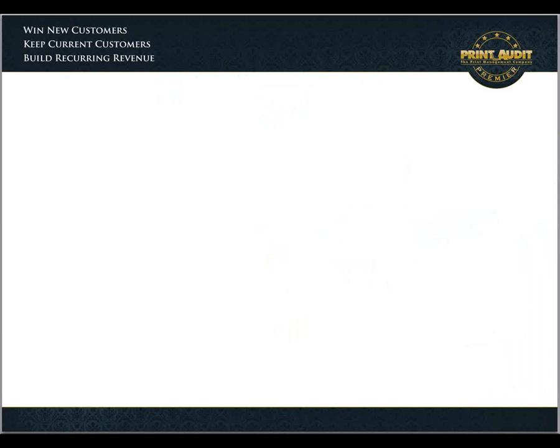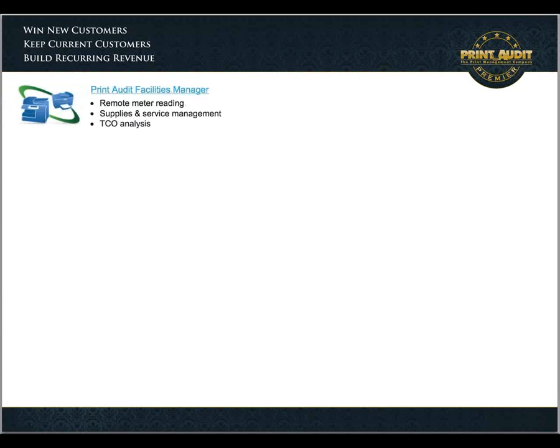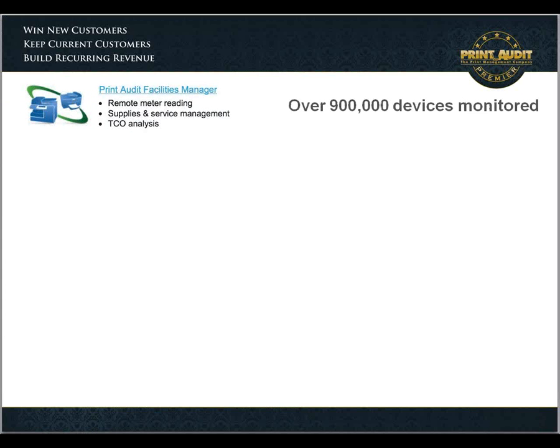So as promised before, I'm going to quickly go through, you saw the embedded, but Print Audit actually has 11 different product sets, and so I'll quickly go through the 11 different product sets. It's funny out there in the world that people either think of us as a device management company or a user management company. We actually do both. Print Audit Facilities Manager is probably the largest single system for monitoring devices around the world.